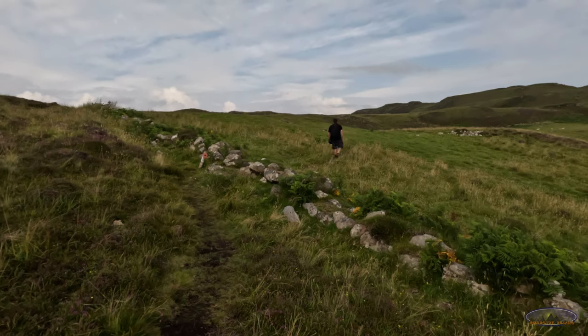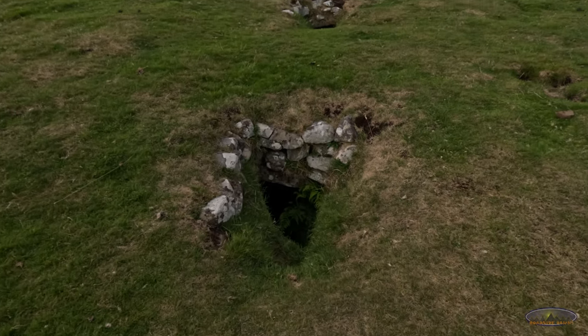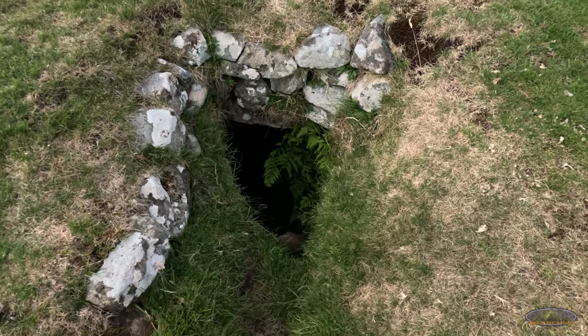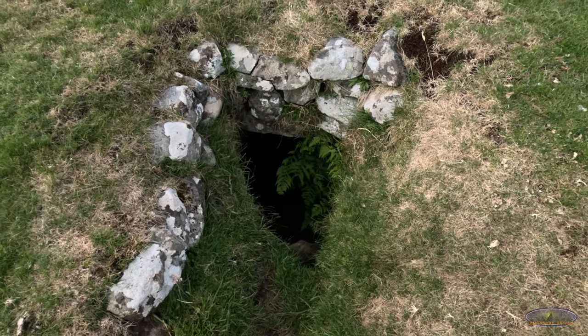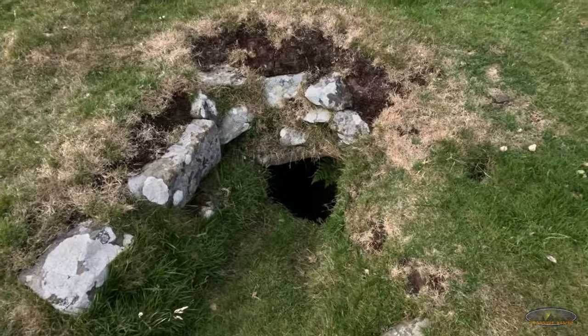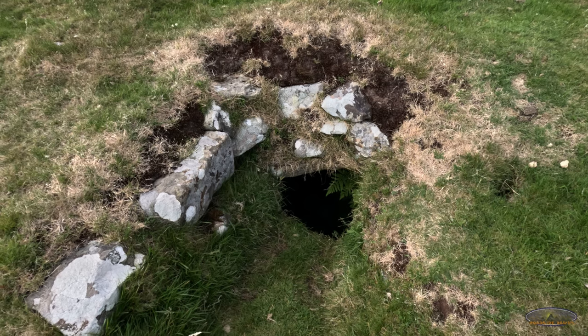We arrive at the Neolithic souterrain underground chamber. This underground passage would have been used in Neolithic times to store foodstuffs. Descending to the entrance, you can feel how much cooler it is, and you can see the large stones that line the sides and roof of the passageway.